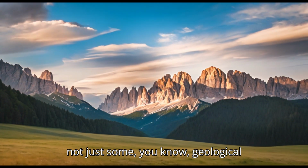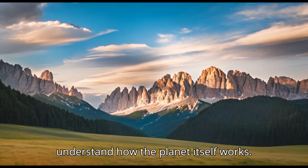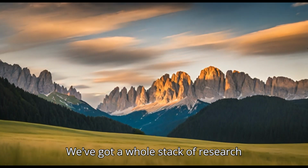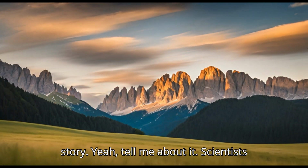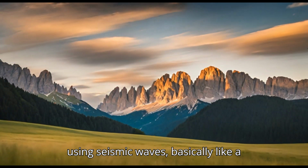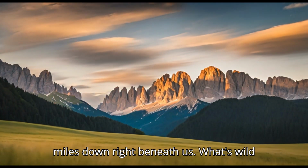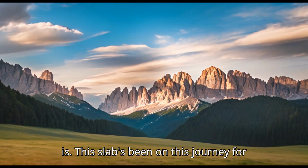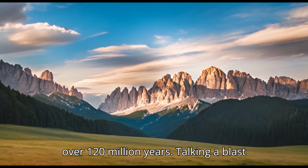It's not just some geological sideshow. This thing's shaking up how we understand how the planet itself works. We've got a whole stack of research papers here laying out the details, and honestly, it reads like a detective story. Yeah, tell me about it. Scientists, using seismic waves, basically like a giant X-ray, found this slab hundreds of miles down, right beneath us. What's wild is this slab's been on this journey for over 120 million years. Talk about a blast from the past, right?